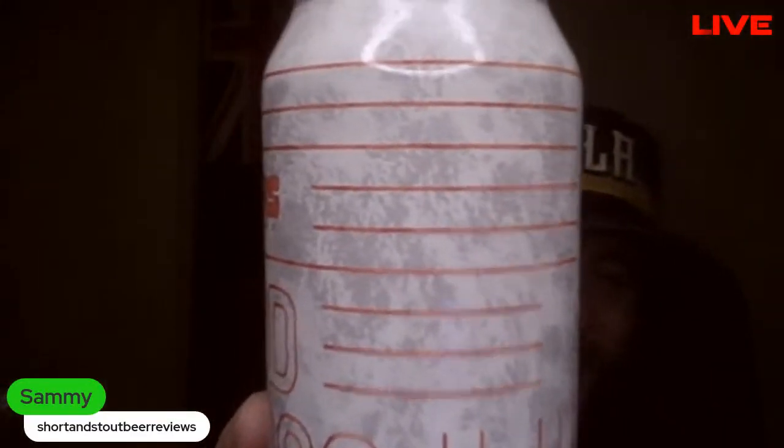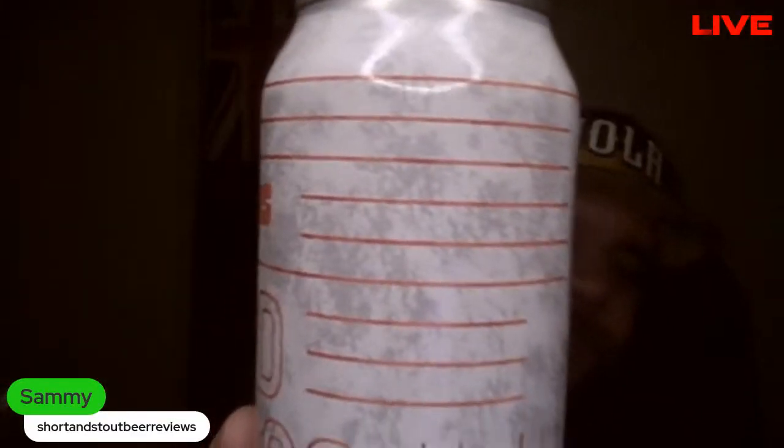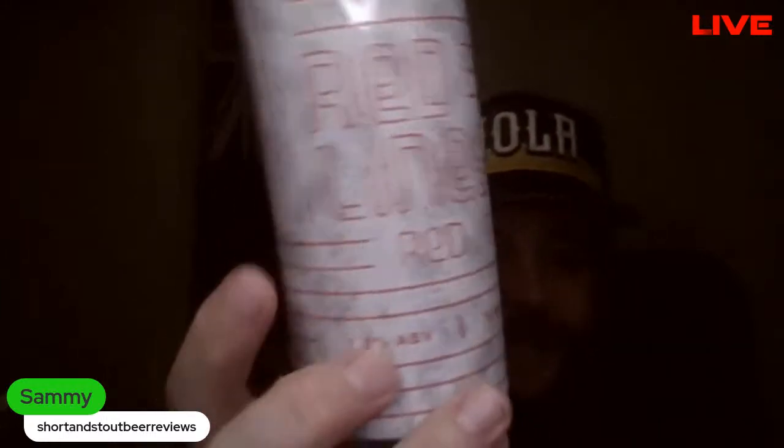What can I go next? On the red lines, it looks like a notepad, and I want to write down some stuff on there. But yeah, very West Coast leaning, which is good. As I said, it's got Simcoe, Vic Secret, Centennial, and Citra.